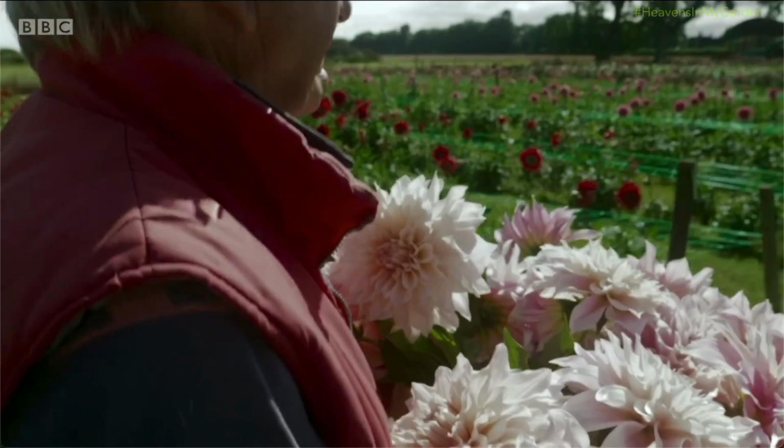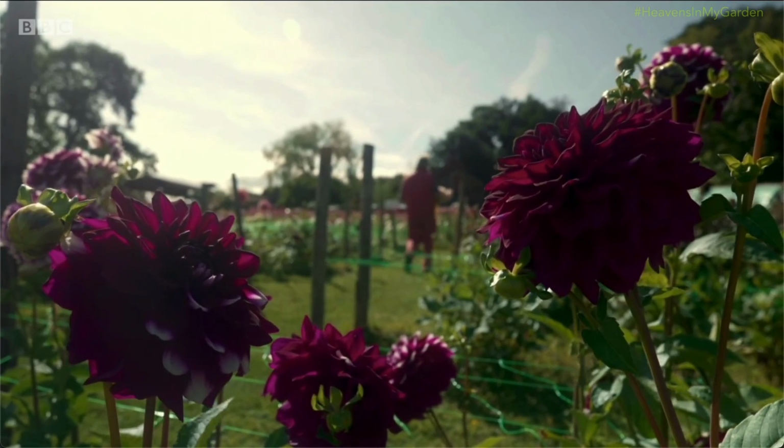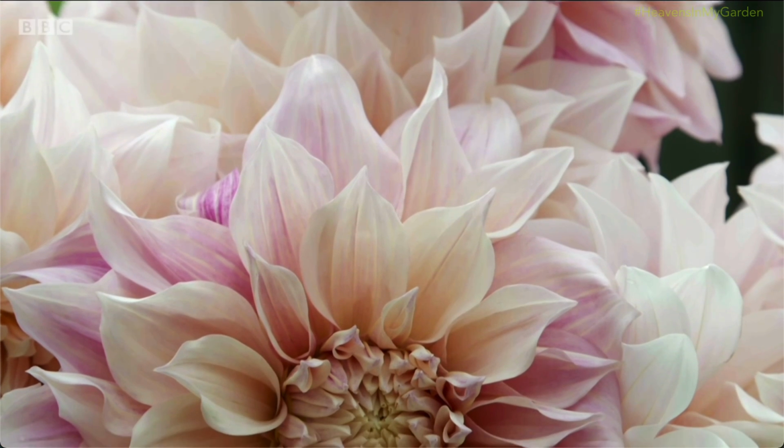Caffe Latte was publicised in the Californian Bridal magazine, I guess around 10 years or so ago, as the bridal dahlia because of the colour.